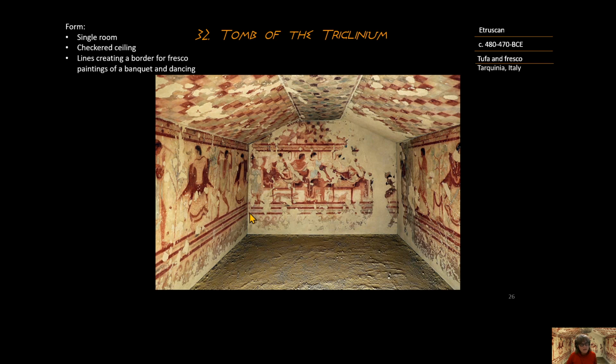This is a single room and it has a checkered ceiling. And then we have lines along the back wall and along the side wall that serve as register lines for the paintings that are frescoes. And in the paintings, we have scenes of a banquet and dancing going on.